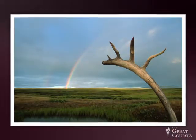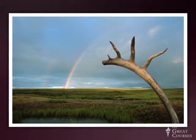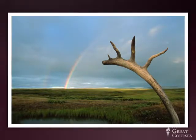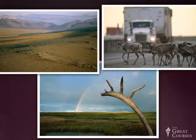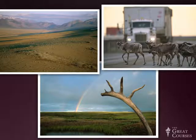And then an ender. A good story's got to have an ender, just like going to the movies or listening to a good song. What's your ender? Well, how about a rainbow over a caribou antler? That feels like an ender to me. So, little bitty photo story there, beginning, middle, and end. That's it. That's all there is to it.